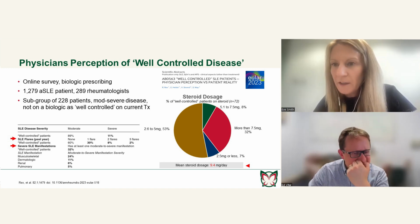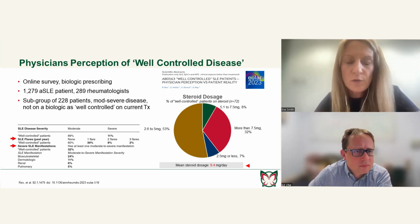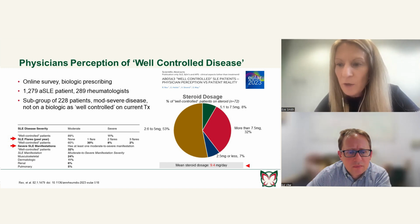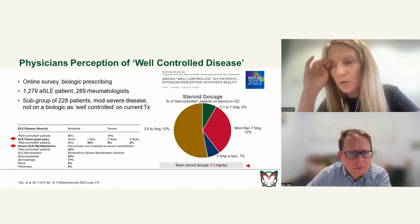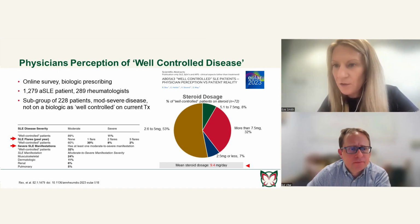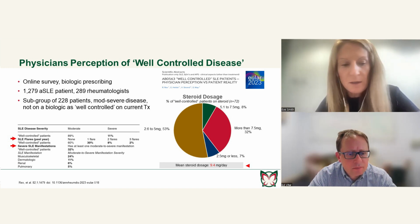So this is another abstract that caught my eye at EULAR earlier on this year, and this was a survey of biologic prescribing, a fairly large survey across Europe. Within this they identified a subgroup of 2 to 8 patients, out of 1,279, who were rated by physicians as being well controlled. But when you actually look at these patients, they had a mean steroid dose of 9.4 milligrams per day, and they were experiencing flare, and some of them had SLE manifestations which could actually be classified as severe. So there is this concern that if you think about your patient based just on clinical drug treatment and don't monitor something like targets and disease activity scores, for a proportion, potentially up to about a third, we might be underestimating disease activity and not realizing that there is an opportunity to escalate care and try and improve matters.